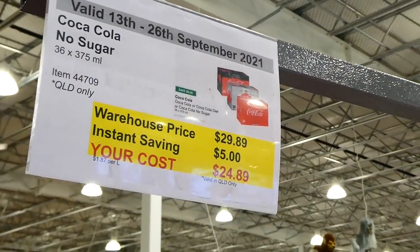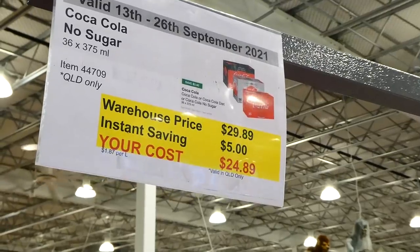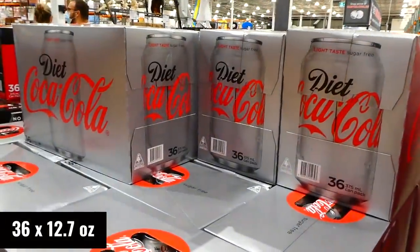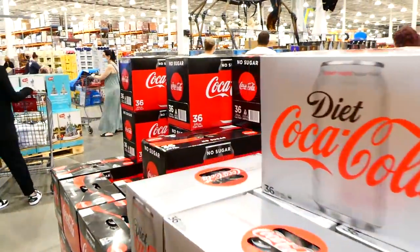Coca-Cola No Sugar, Diet Coke, as well as regular Coke are all on sale for $5 off down to $24.89. So you get 36 of the 375ml cans. These are the regular size cans. You can see it's Diet Coke. You get regular Coke or Classic, as well as the No Sugar.